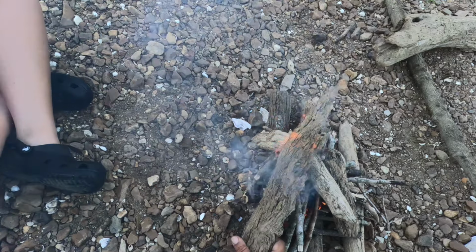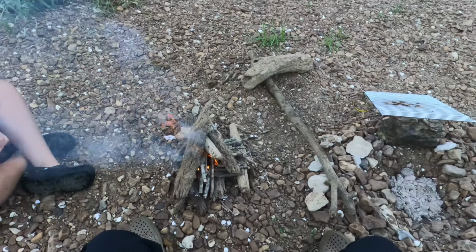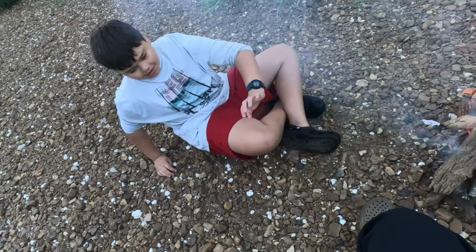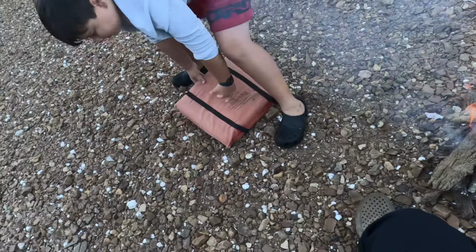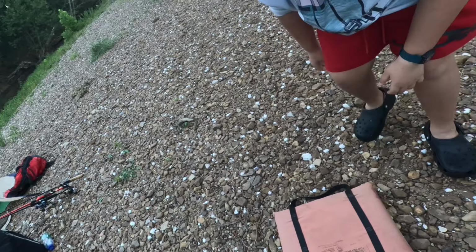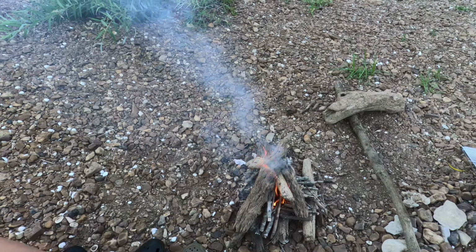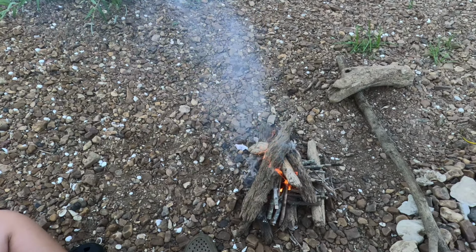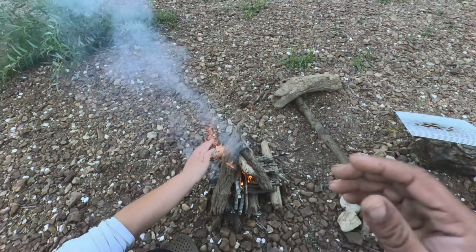This beautiful white bark. Sit this way because the wind is pushing the smoke. Sit right over here. We'll get you another chair like mine. Nah, I'm good. You get warmed up. Make a little coffee in here. Yeah, we're gonna make coffee.